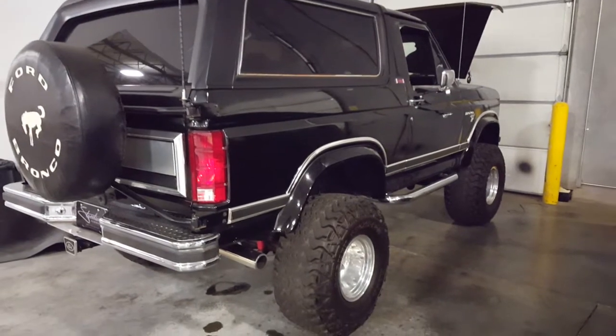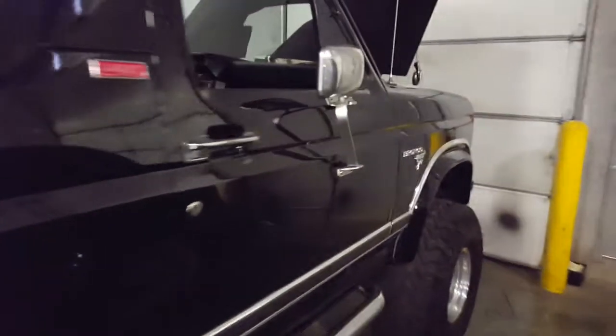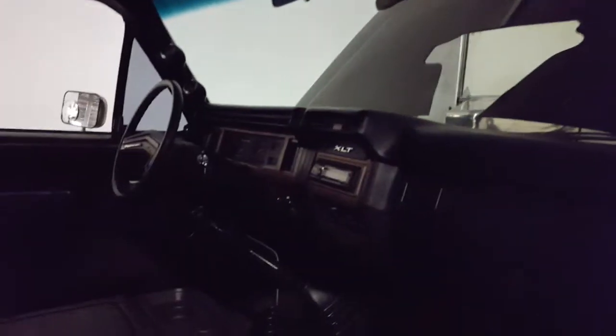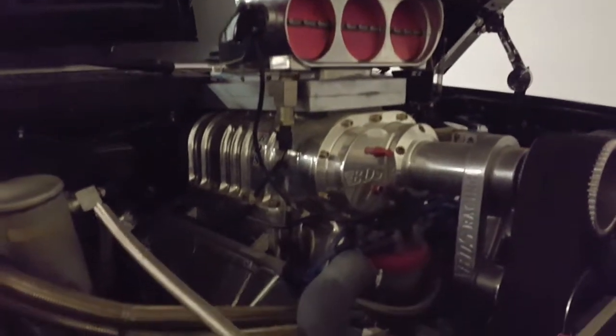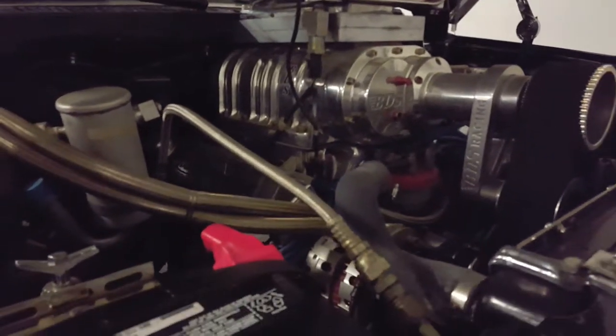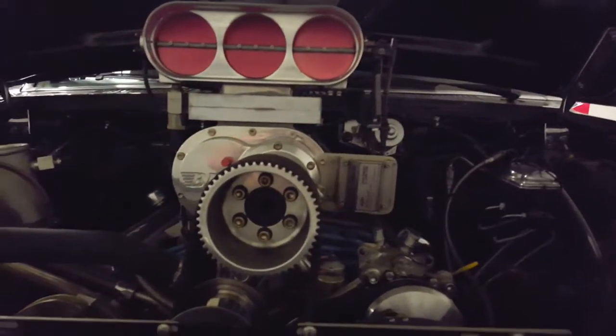Beautiful black paint, it's been lifted. Chrome's nice. This truck's got a little surprise. It's a Bronco under the hood. Check this out. Holy God. Jesus Christ. Damn.